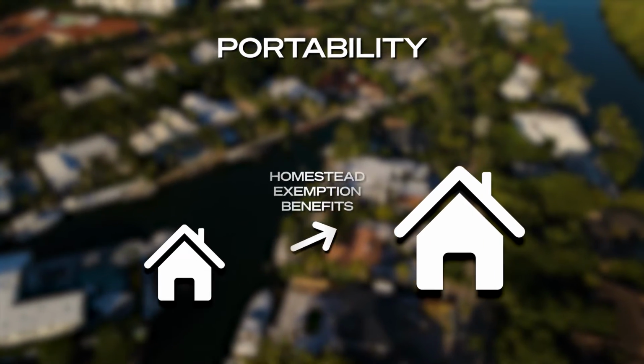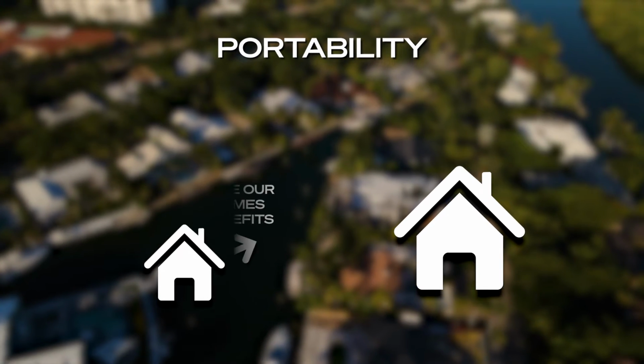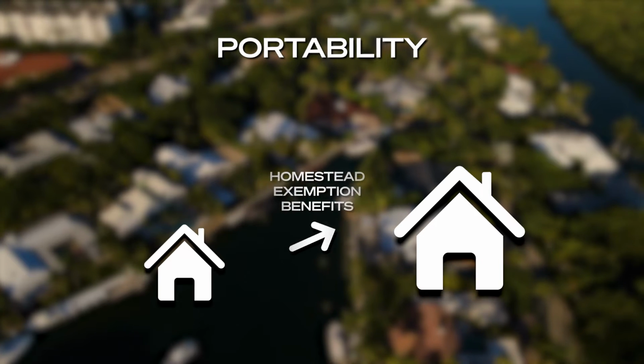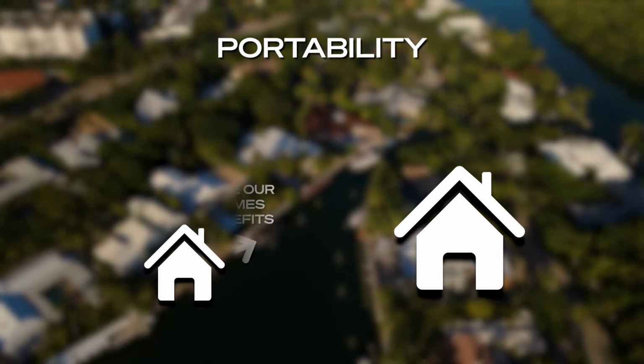What about portability, the state portability benefit? Yeah, so portability, essentially every place that you move into as your primary residence, you bring that benefit of the homestead exemption and the Save Our Homes to that new property. The only way that you lose it is if you stop using that home as your personal residence and you, say, put a renter in.